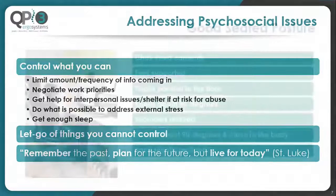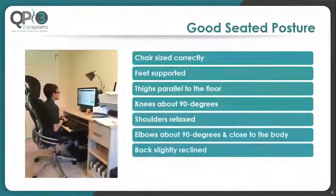Now, good seated posture is critical in any workstation. It's probably one of the most important aspects of a person's workstation, whether in a regular office or in a home office. And one of the things I see time and time again, having conducted quite a few office ergonomics assessments, is making sure the chair is sized correctly. One of the biggest problems I see is a small frame person sitting in a humongous chair, and it just doesn't work.